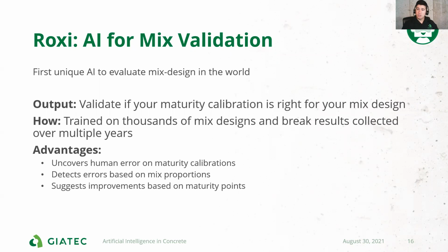So based on the maturity points that the system was trained on over the years, it's going to know if your mix is making sense. If the maturity in Fahrenheit hours versus compressive strength in PSI, or Celsius hours versus strength in MPa, makes sense, if it is actually a good fit for the maturity calibration.